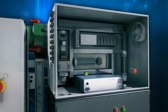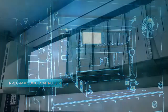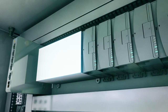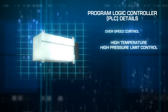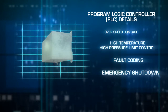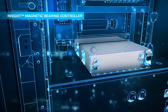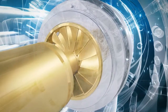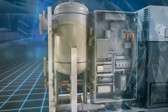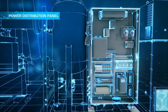The next system component, the Programmable Logic Controller, or PLC, can be operated locally or remotely and provides start, run, and stop controls. Its complete safety and system supervisory functions include overspeed control, high temperature and high pressure limit control, fault coding, emergency shutdown, and data logging. The Insight Magnetic Bearing Controller, or MBC, is the component that continuously monitors the rotating speed, position, and vibration of the IPM rotor. The power distribution panel contains the utility connections for ORC power consumption and output.